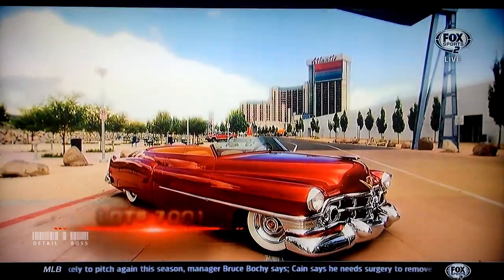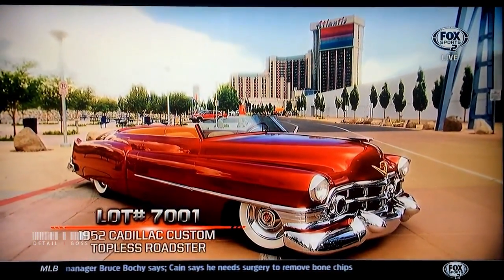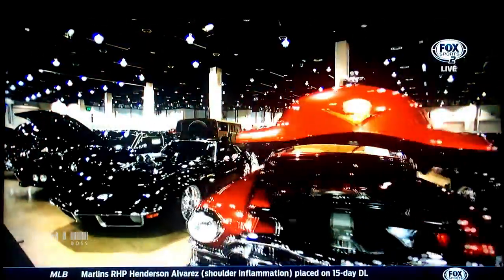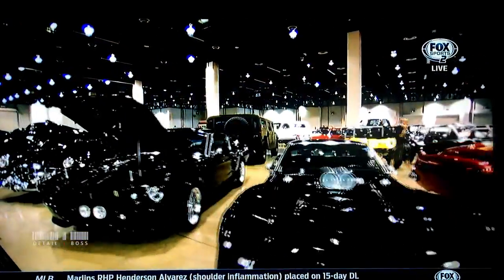My name is Ian Pullen. I'm from Scottsdale, Arizona. This is lot 7001, 1952 Cadillac two-door custom roadster. All these cars I do are modern engines, modern transmissions, very dependable. You get in it, turn the key, hit the road.